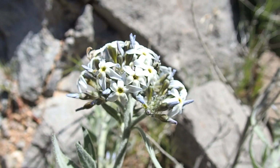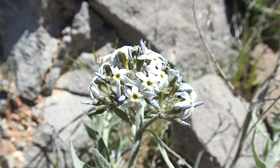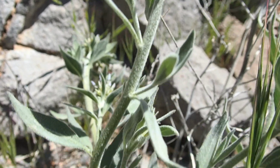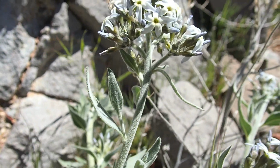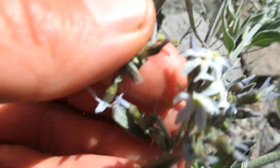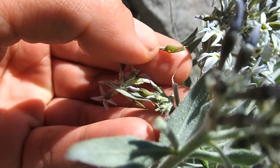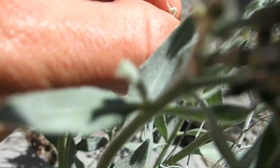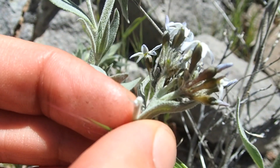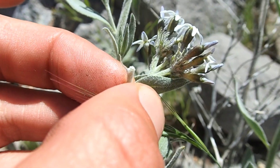It's a member of the milkweed and dogbane family, Apocynaceae. It's called Amsonia tomentosa. Tomentose refers to the dense hair coverings there, pretty much throughout the plant. It's a little bit subshrubby, and we know it's a member of the milkweed family because it's hard to see, but there's latex exuding from the wound in the plant there.